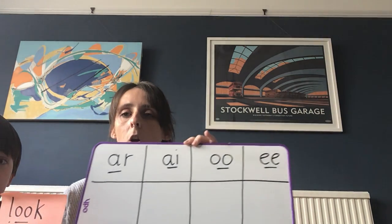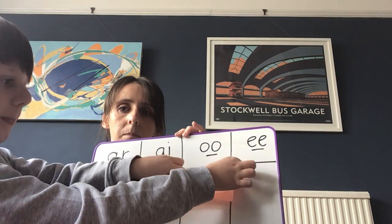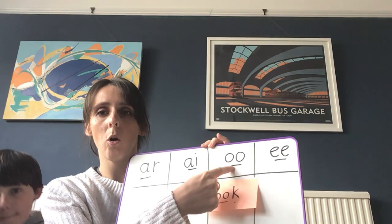So the first word is, have you got it? Let's do it together. Look. Look. Good job, everybody. Right, Oliver, where will that go on my chart? Which sound does look come under? Can you have a go at putting that on the right one? Fantastic, well done. Look is an uh sound. So we've put look on the uh sound. Brilliant, everyone.